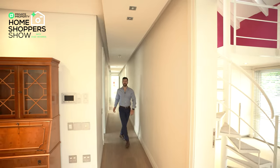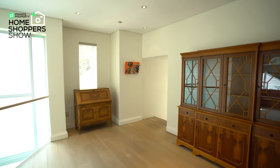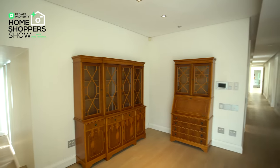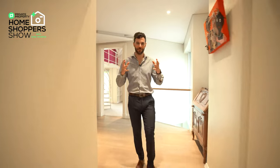Then rounding off this 90 degree hallway is our last bathroom as well as last bedroom. And we find ourselves right here in a beautiful area for a pajama lounge, or as you can see, it's designed right now, a place for you to display family heirlooms, ornaments, and photographs.